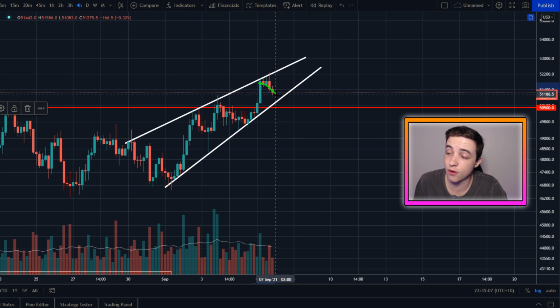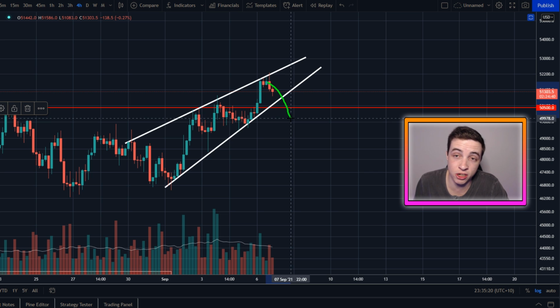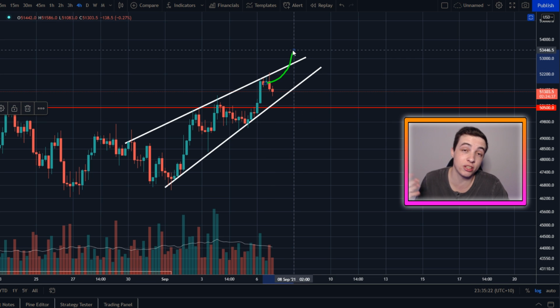I'm simply waiting for a potential break of this pattern, whether we're breaking the supports just here to potentially enter a short position, or if we're breaking the resistance to potentially enter a long position.